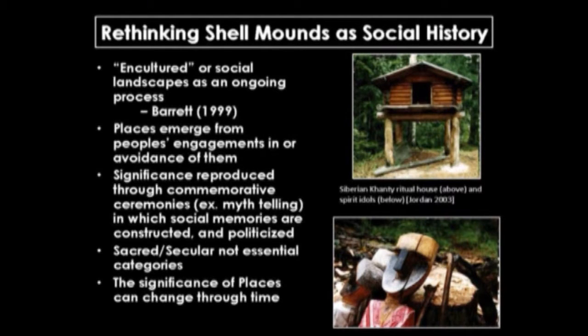In brief, something that we've been working on at UF is trying to reframe the questions, right? Instead of asking, why are these composed of shellfish? Why do people keep coming back to these places, right? And how could they be changed through time? How could people reappropriate the spaces of the past, right, and use them in new and creative ways?